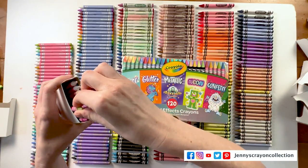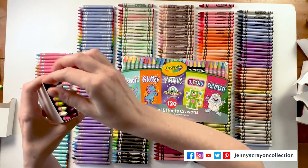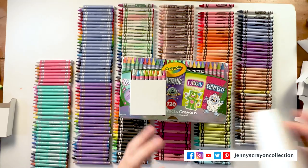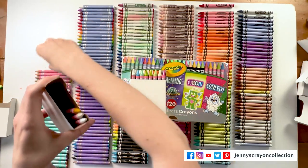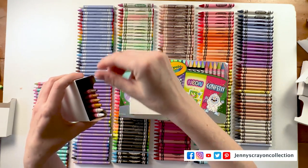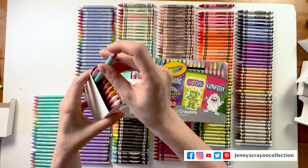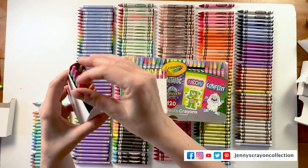Oh boy. They want to flop around in the box. That was the whole point of doing this, so we can have them in color order. So this is that box. Then we would take this one, and then start again with our next box of crayons. I will have to remember the purple do not go in this box. We will get that box out, the cosmic ones, when we get to it.